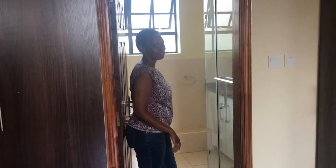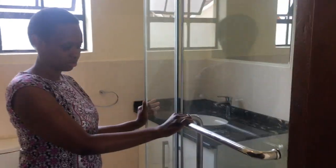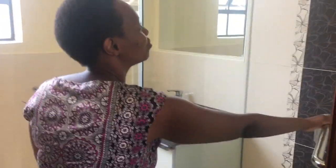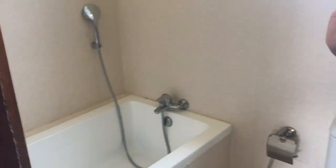The shower, of course, here is fantastic. Comes with a glass cubicle. Let's see if I can open it. Look at that. There's a bathtub here to melt away all your sorrows and your stresses. You can count on this house. So yeah, let's do the outro downstairs.